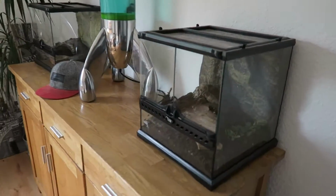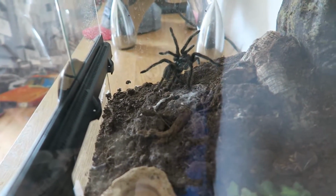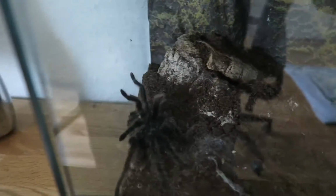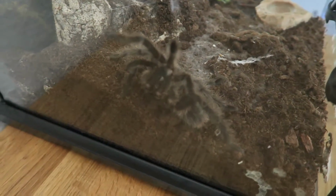Oh my god, guys, look who's finally come out after a couple of months. Her abdomen looks fine. That's Grace. How you doing, long leg? Yes, she's out. I'm gonna go and get some food for her later. I'll just give her some water.